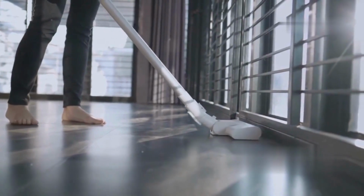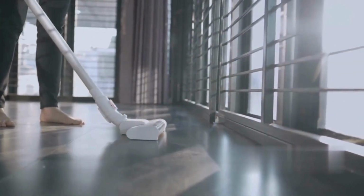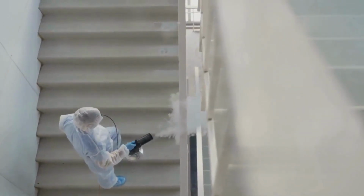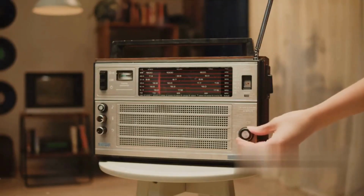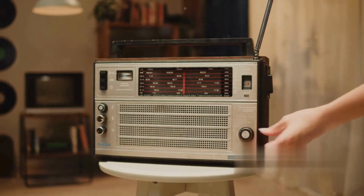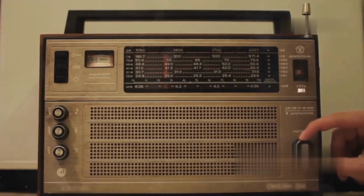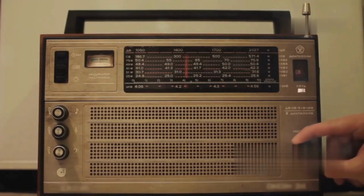Improvising an air filtration system can be as straightforward as placing wet towels under the doors or over any air vents. These damp barriers can help capture radioactive dust particles, though they are not foolproof. Your next line of defense is staying informed. A battery-powered or hand-crank radio can be invaluable. Official broadcasts will provide updates on radiation levels and safety instructions, which are essential for knowing when it's safe to venture outside if necessary. It's also vital to understand the concept of time, distance, and shielding in radiation protection.